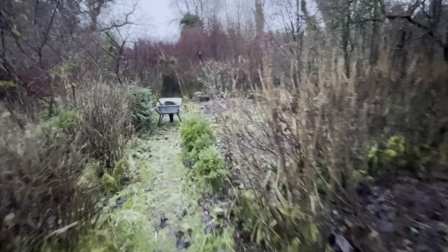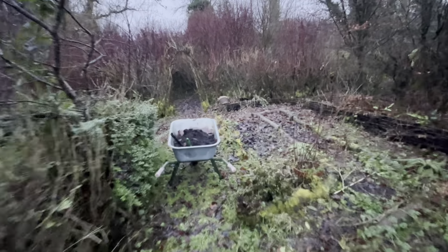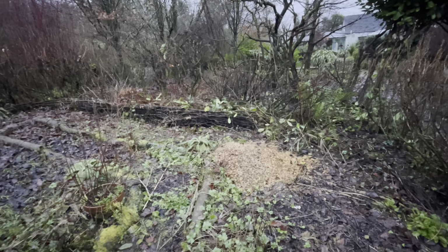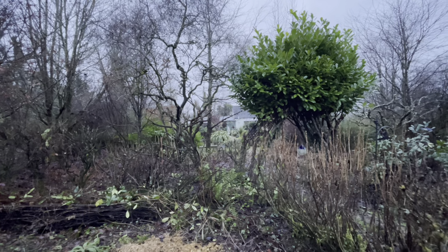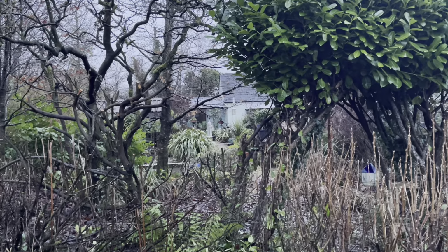And all the apple trees up in this area have been pruned back. And I'm working now on the vegetable garden. So I've got a lot of soil to distribute. There's compost there, which is all ready to rake in. And I'm working today on cutting back the hedge around the vegetable garden.